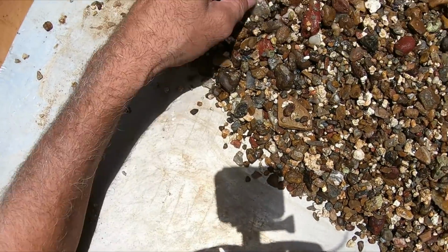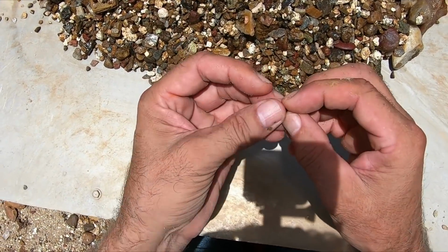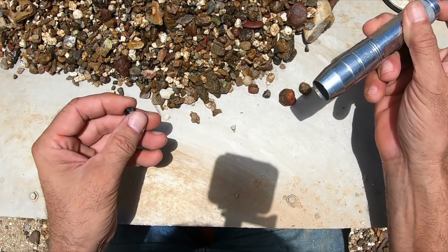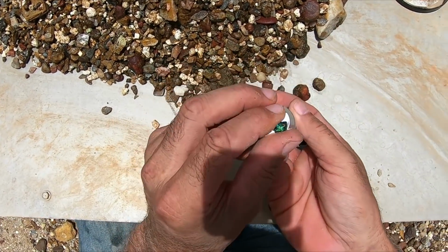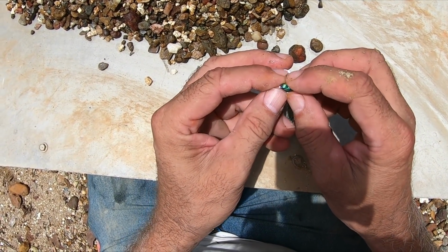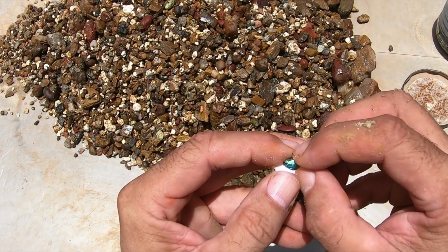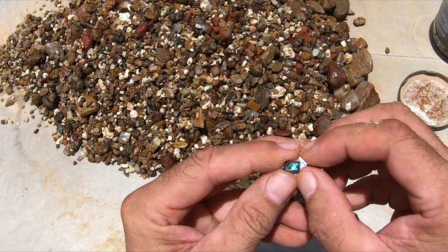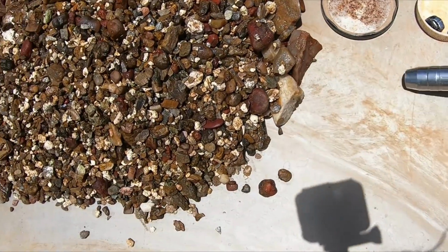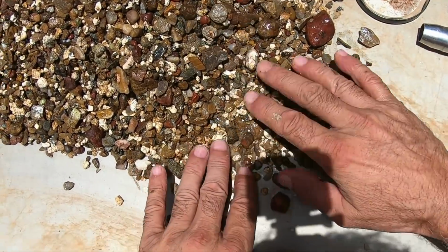Okay, now I did see something else there. Oh, it's an actual sapphire. I thought it was a dud. I thought it was spinel. Oh, it's clear. Okay. Well, that's nice. Check it out. That is lovely. Nice little stone. Okay, here we go. Wow. Okay.